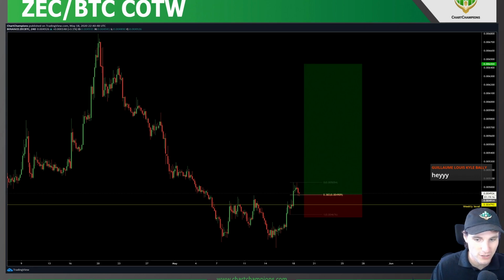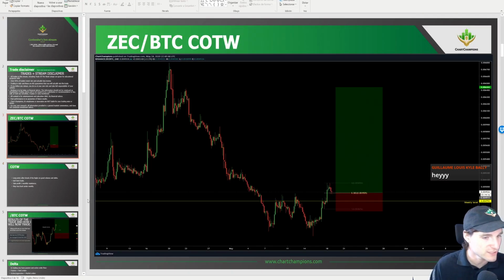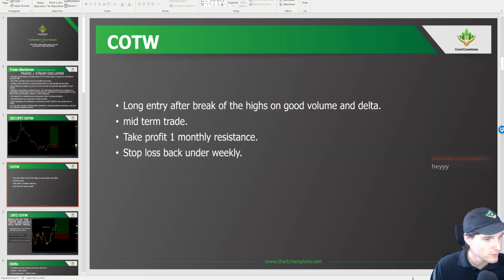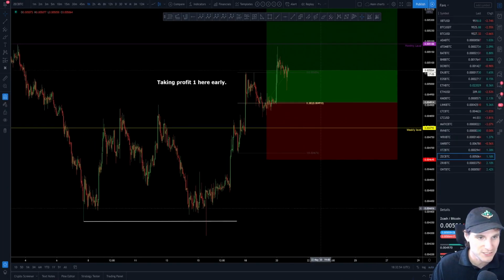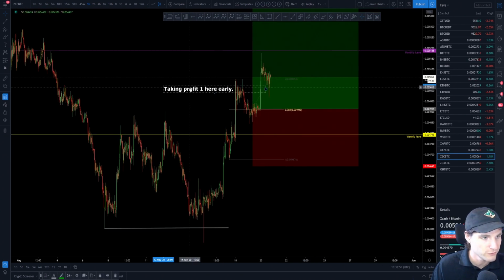Now if I close this a second and we go over to what this actually looks like at the moment, well, this was the first section, and then I did take profit one on this a little early today after I saw a red flag, which I'll talk you through now. So this is the chart setup. This is what we had, and it's still obviously relevant right now. So I will remove that a second, and I will remove this.